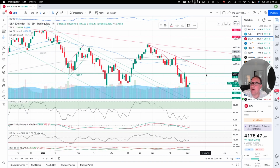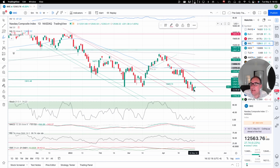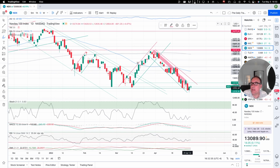For S&P 500, we have a nice follow-up day from the bounce on Friday, but stochastic is not very strong. I don't trust this a lot, so I think that this might be doing something like this, so just be careful about that. For Nasdaq Composite, pretty much the same thing, a little bit of a bounce, but we still have a very valid downward resistance that does not look to be crossed quite yet. And for Nasdaq 100, a bounce on 12,978. A nice bounce also, but same downward resistance.